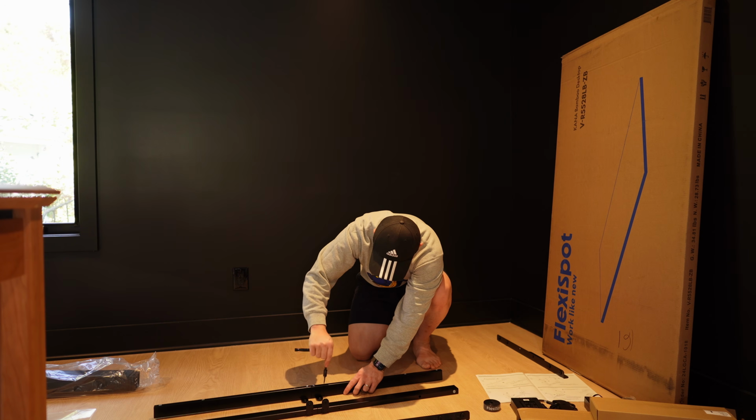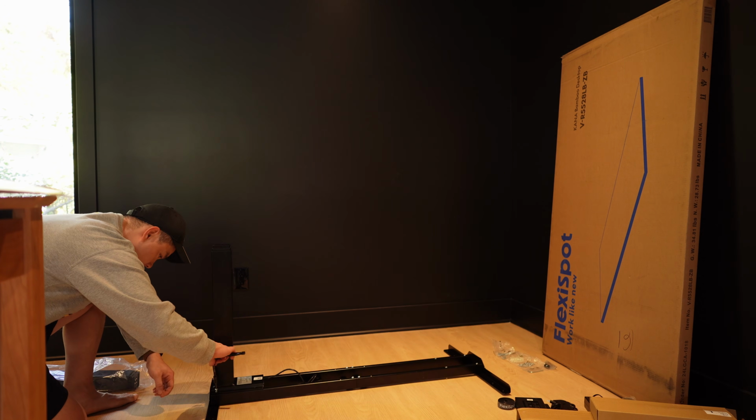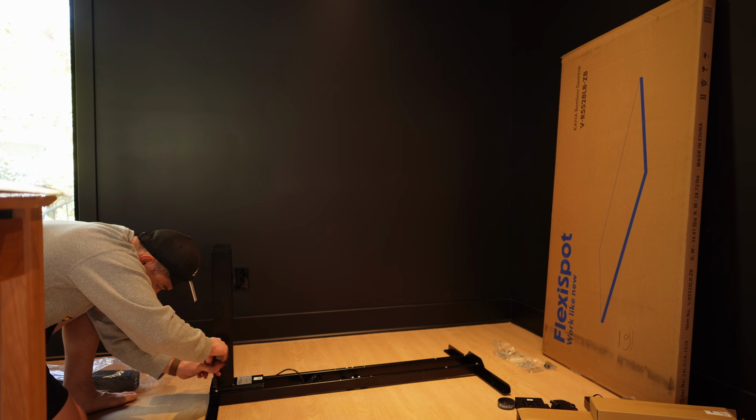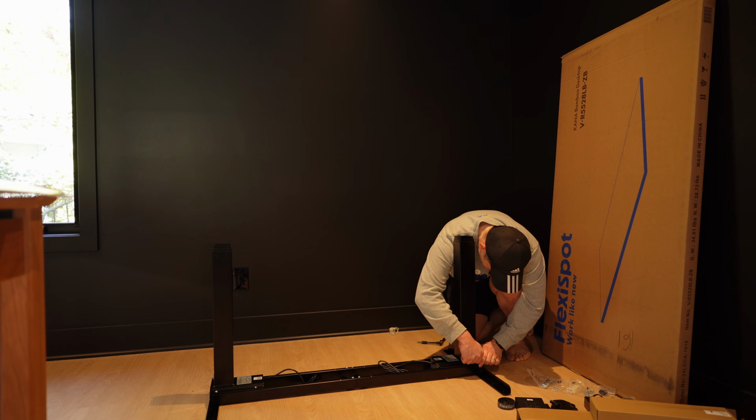The FlexiSpot E6 Max standing desk came in really well packaged. All the parts felt high quality, the instructions were easy to follow, and I was able to build this table by myself in about an hour.